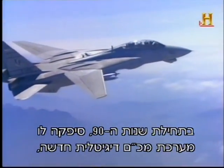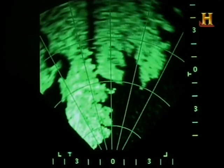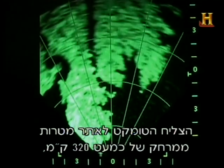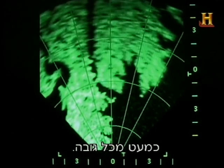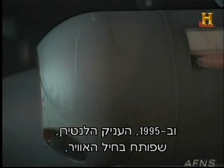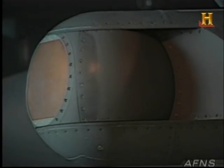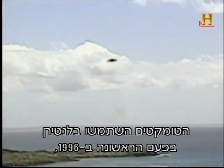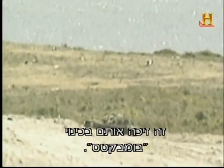In the early 90s, a new digital radar system gave the F-14 another performance boost. With the APG radar, the Tomcat could now track targets at nearly 200 miles from almost any altitude. And in 1995, the Lantern, developed by the Air Force, gave the F-14 laser-guided weapon capabilities. Tomcats used the Lantern for the first time in 1996, when they dropped precision-guided munitions over targets in Bosnia. This earned them the nickname Bombcats.